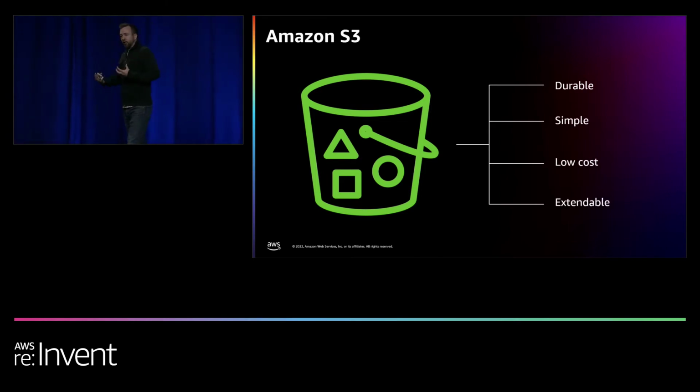And you can see both of those have become building blocks of so many other applications and services because they are simple. They're foundational. Data that goes into S3 is durably stored. And that sounds simple, but it's actually quite complex to make that a reality. But they've managed to do that and keep S3 simple, low cost, and extendable.